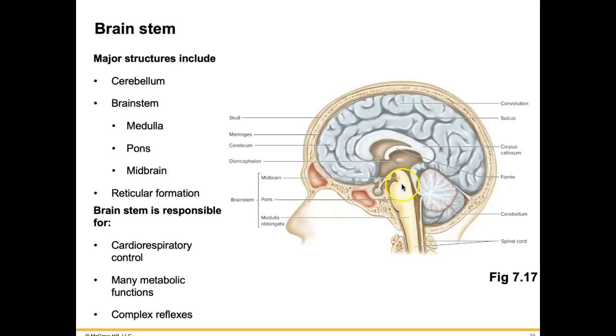It's going to extend through the brainstem and also reach out and send neurons over to the cerebral cortex. And its job is to receive and integrate information from all regions of the central nervous system. And it works with these higher brain centers to control muscular activity.